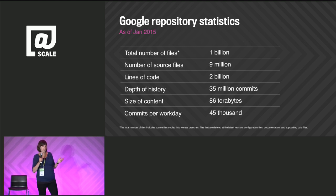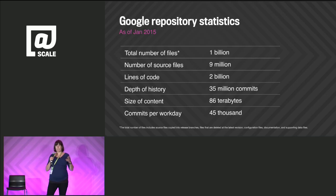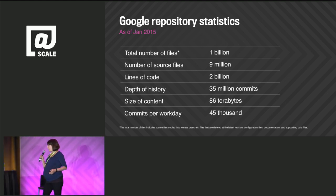And you can see from the number of unique source files that our repository actually stores a lot more than just source code. We have generated source, configuration files, documentation, supporting data files, et cetera. The 1 billion files, I should note, also includes files that are deleted at the latest revision and includes files that are copied into release branches. So on an average workday, about 45,000 commits happen to our repository. And these numbers are all a snapshot from our repository back in January.